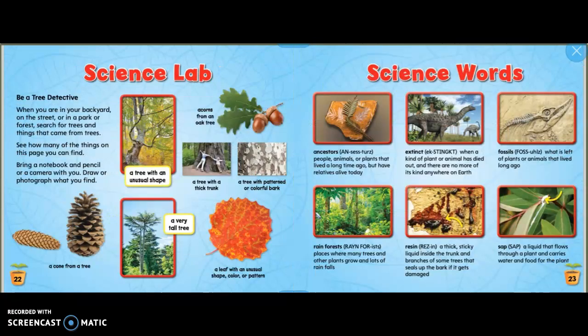Science lab. It says, be a tree detective. When you are in your backyard, on the street, or in a park or forest, search for trees and things that come from trees. See how many of the things on this page you can find. Bring a notebook and a pencil or a camera with you. Draw or photograph what you find.